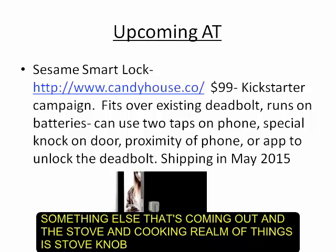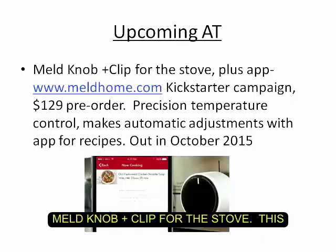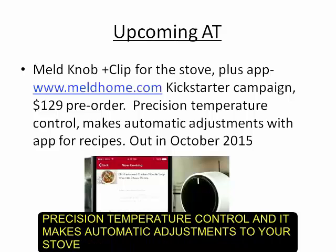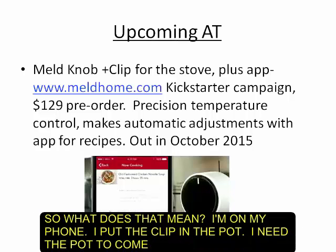So something else that's coming out in the stove and cooking realm of things is the Meld stove knob and clip for your pot. It's got an app to go with it. It's a Kickstarter campaign set to come out in October with a $129 pre-order. What does this do? It provides precision temperature control, and it makes automatic adjustments to your stove knob based on recipes through the app.